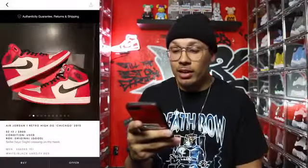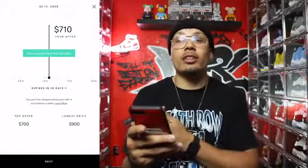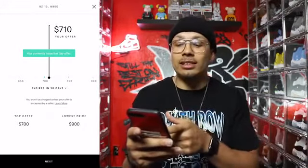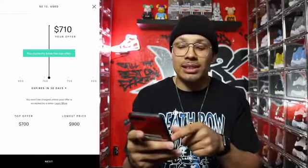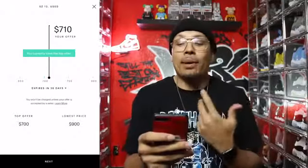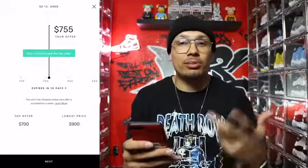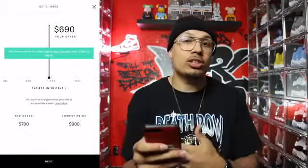Another thing that I'm going to want to do is click offer right here. And then as you can see, this is what somebody else is offering the other seller, right? So the seller has it listed for $900 and somebody has already offered the person $700, as you can see right here in the bottom left. So what that means is I could put an offer in to buy the shoe, but I'm not trying to buy the shoe, I'm trying to sell the shoe, right? So we see that someone is already willing to pay $700 for this pair.